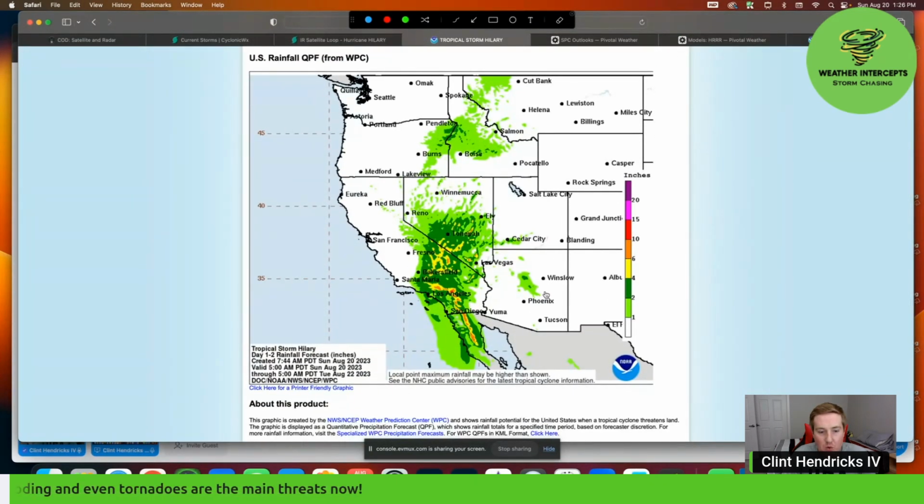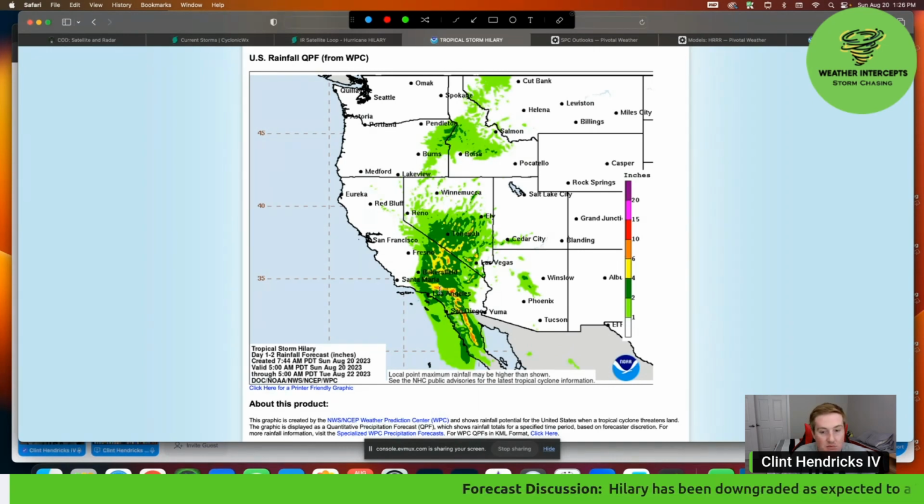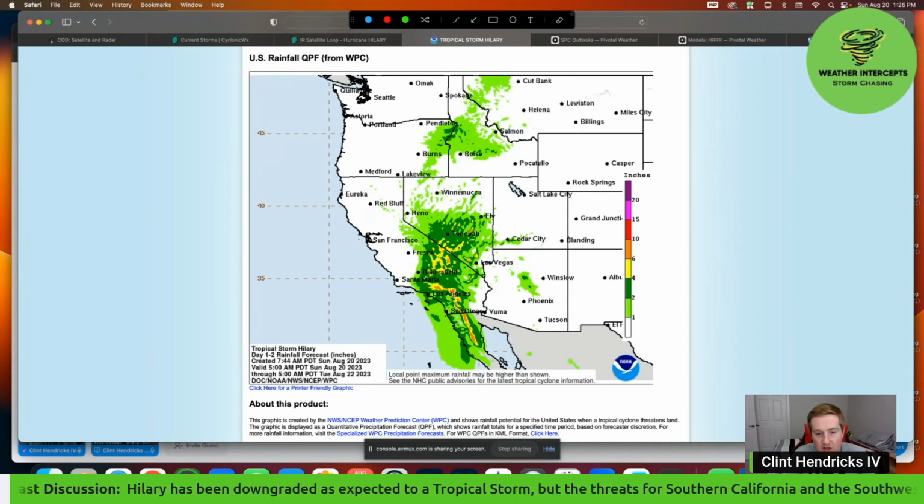This looks at what the projected rainfall is over the next 1 to 2 days, and we can see some totals here, especially around those higher elevations, that are likely going to be 8 to maybe even 12, 15 inches of rain off to the east and northeast of Los Angeles and San Diego, and certainly then moving north into even parts of Nevada over the coming hours and then into Monday as well. So significant rainfall is going to be one of the main threats here.